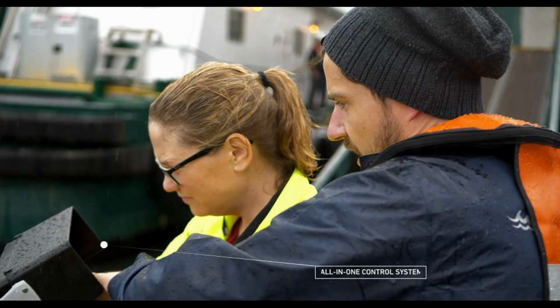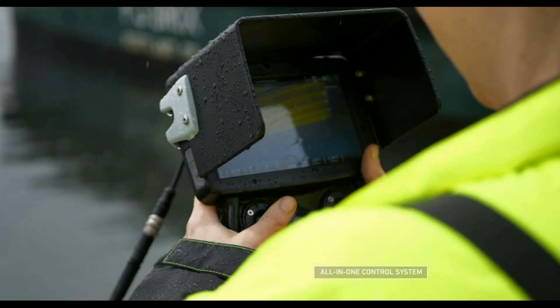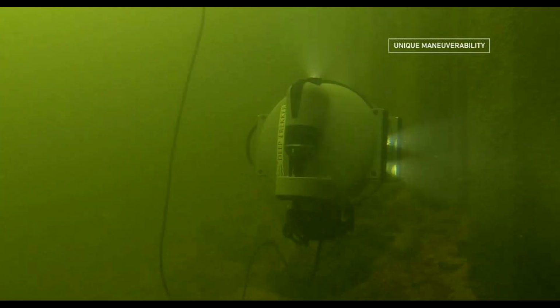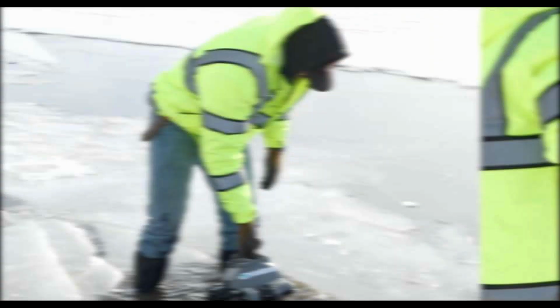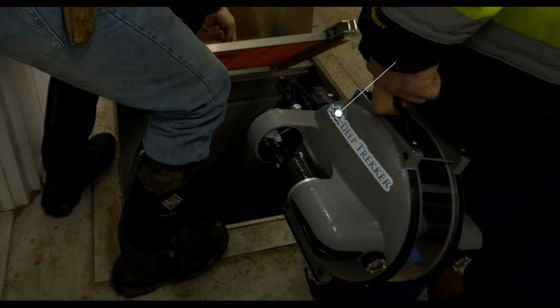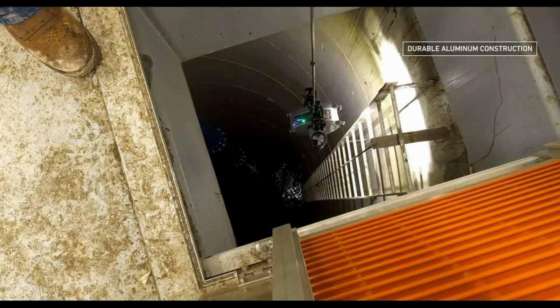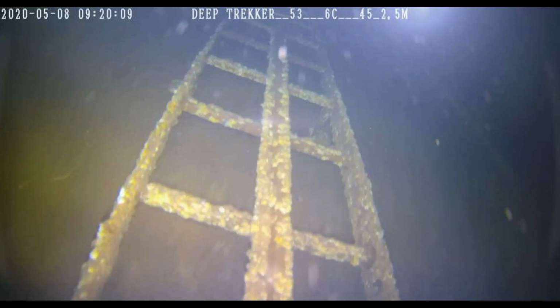We can do hull inspections. We've got our weatherproof controller here, so we don't have to rely on any other technology such as a tablet or a phone. We can simply put the video right onto that handheld controller. Can we work under the ice? Can we work in harsh conditions? Can we work in confined spaces? We say yes to that.